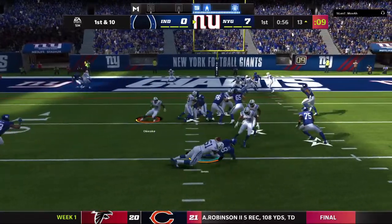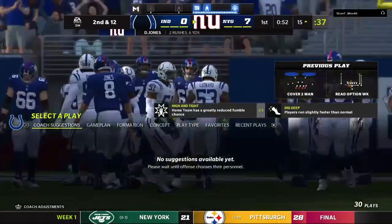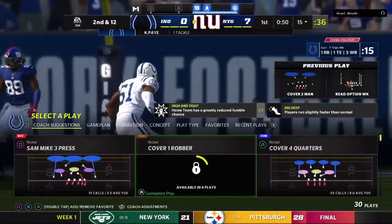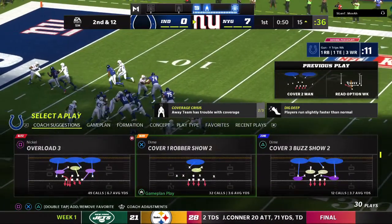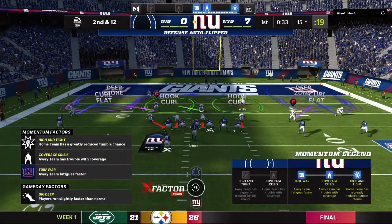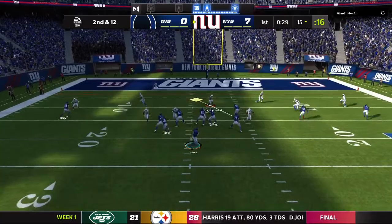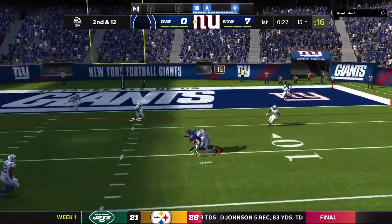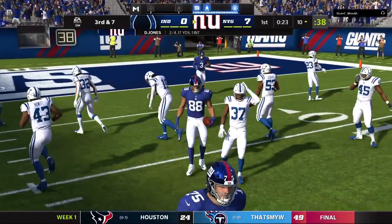So they run the option here on 1st and 10. And this play goes nowhere. Losing yardage back to the 15. 2 yards the loss, 2nd and 12. Throwing, Jones. Over the middle, he's got his tight end, Ingram. That catch good for 5.